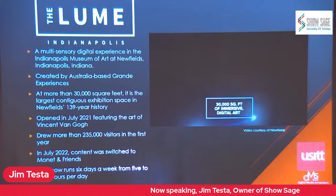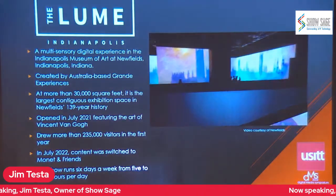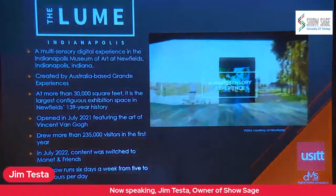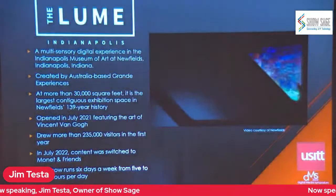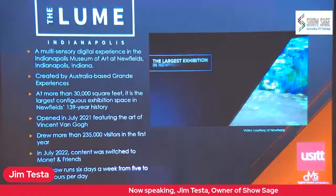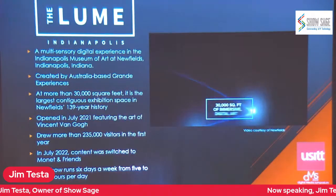It opened in July of 2021 with a Van Gogh experience, and in the first year drew more than 235,000 visitors. This past July, the content was rotated to an impressionistic art experience called Monet and Friends. The show runs 6 days a week, generally 5 to 9 hours a day, depending upon the museum schedule and any special events that they have planned for the space.